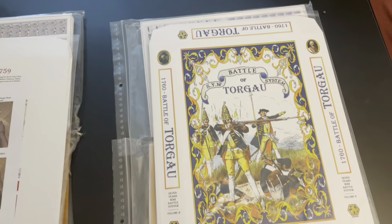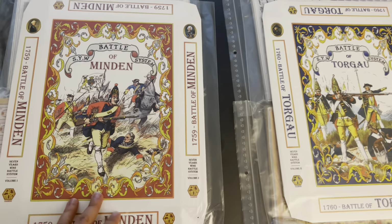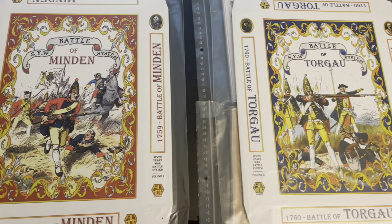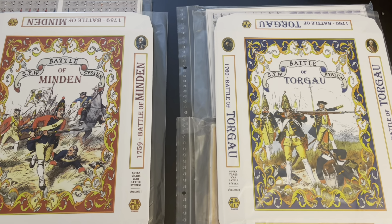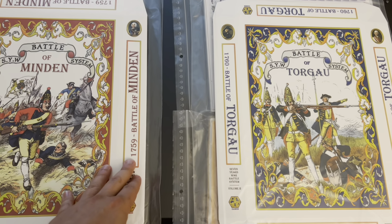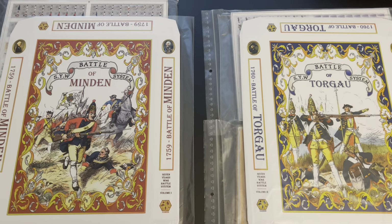So the two games in the system are the Battle of Torgau and the Battle of Minden, and I just love these covers. They're so colorful and evocative of the period. And the game system actually looks quite nice as well. These are two battles from the 7 Years War, obviously, 1759, 1760. And there's just a lot of interesting stuff around this.